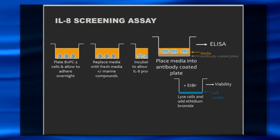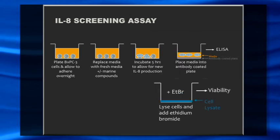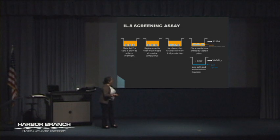And then I take the media where the IL-8 has been released, and I can measure that through an ELISA. And then I lyse the cells and mix it with ethidium bromide, and that gives us an idea of the DNA content in those cells, and we use that as a measurement of cell viability.